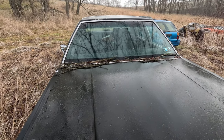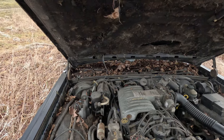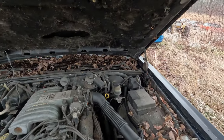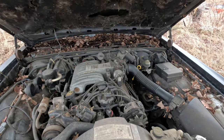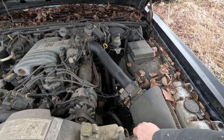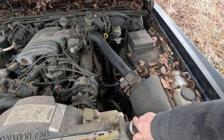1989, I believe. Which we've looked at before on another video, just getting another look at it. I wonder if there's antifreeze in it. But I wasn't really interested. Now we kind of are. Oh, she's green full. That's cool. That's a good sign.